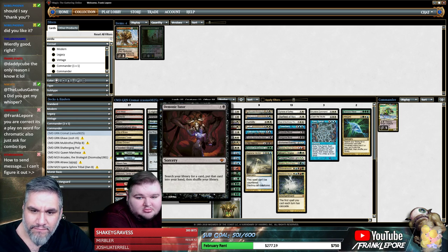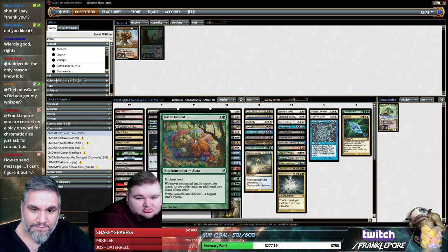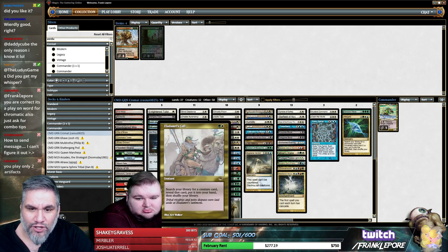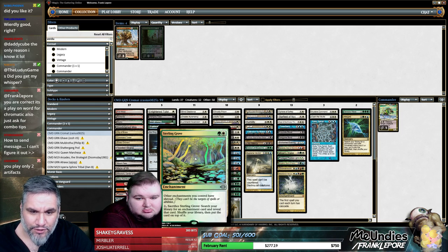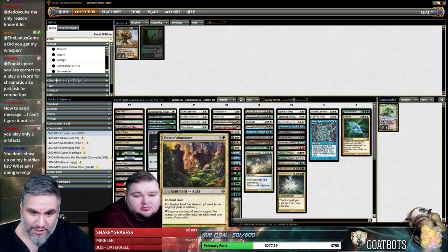Demonic Tutor, pretty standard. Good. Argothian Enchantress, pretty standard. This is probably one of the stronger Enchantresses because of her Shroud. Fertile Ground, very good. Sylvan Library, good. Eladomri's Call, seems fine. Just a tutor for a creature. Sterling Grove, a tutor for an enchantment, and giving your enchantment Shroud. Pretty much standard. And Fertile, this is basically just a Fertile Ground with Shroud, right?